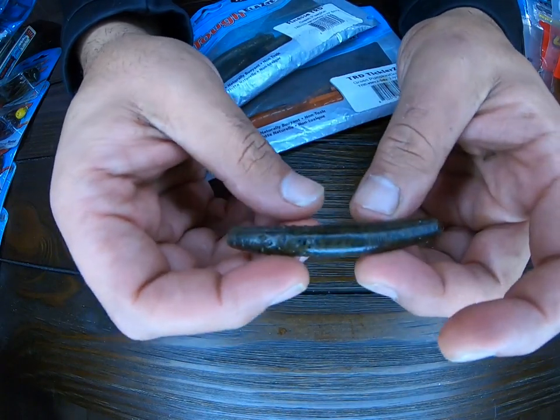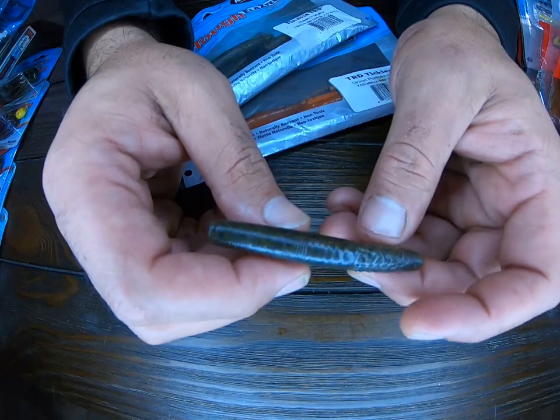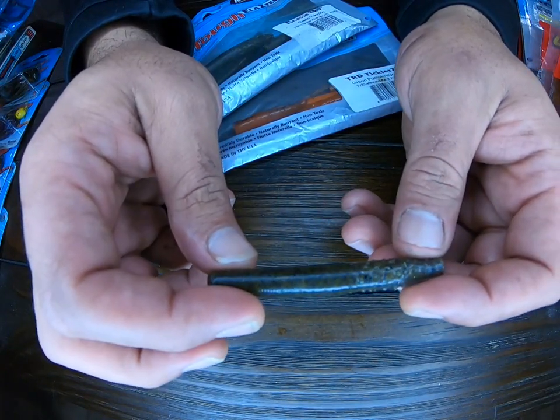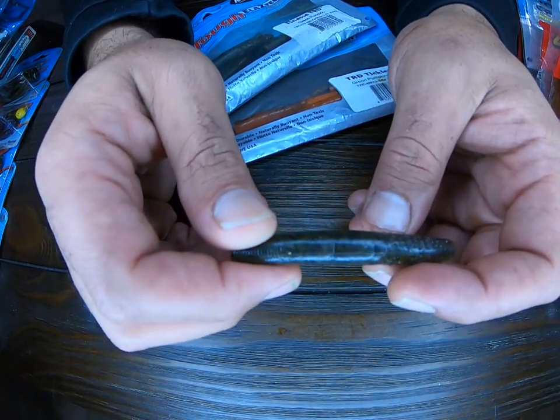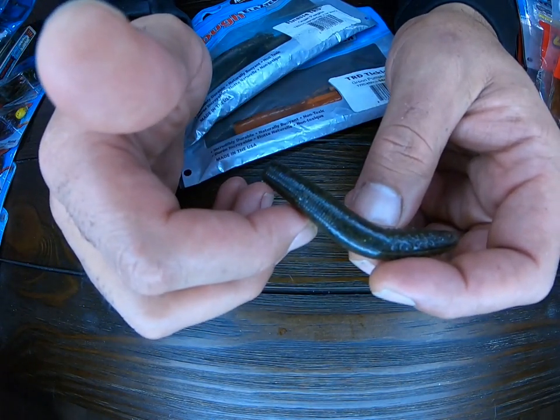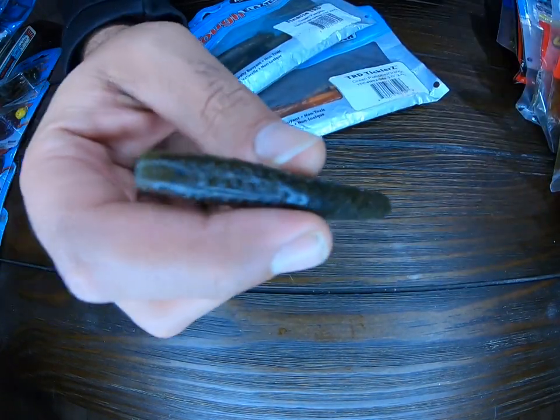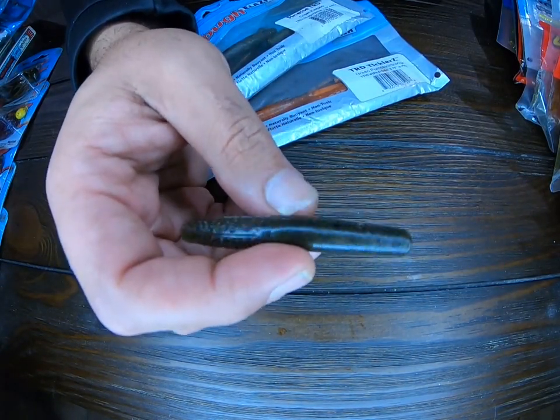There's not much to say about that other than it's a fish catching machine. If you're a fan of finesse and if you have the patience for it, if the fish aren't biting on any day for any particular reason, or you just can't figure them out, it's always good to press the restart button and go ahead and start over with a green pumpkin TRD.